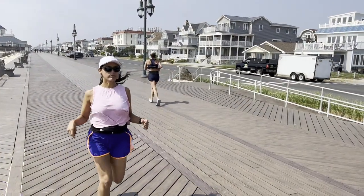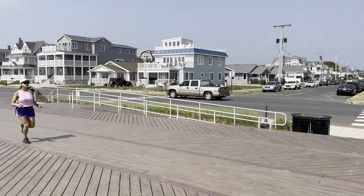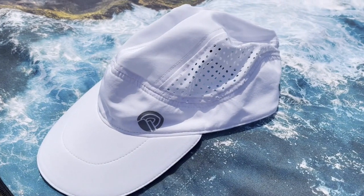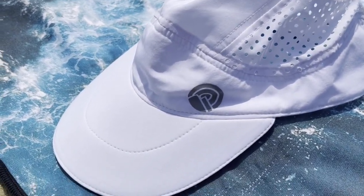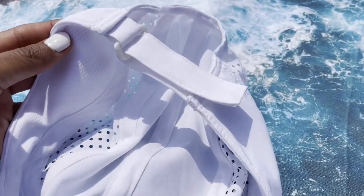This is lightweight, this is sweat wicking, and it's breathable. I wouldn't change them for anything. I have a variety of different colors. I love how it was designed. You're gonna see that they have perforated side and rear, so this provides breathability. It keeps you cool and it keeps you dry.